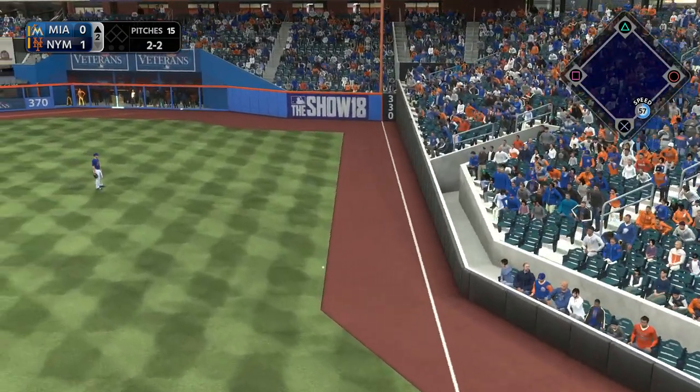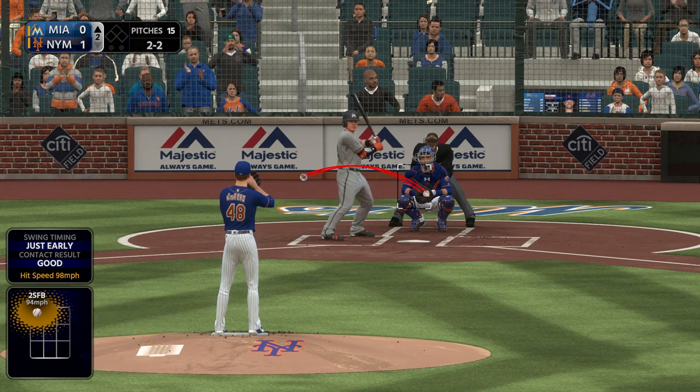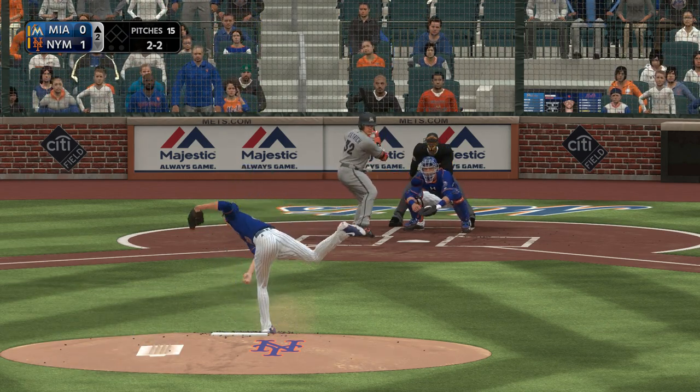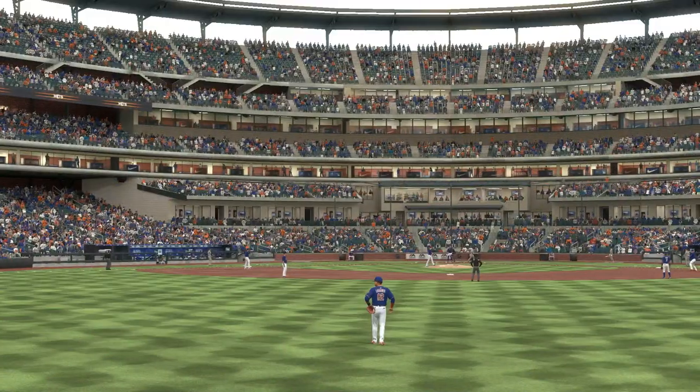Oh, that was close. Here's the pitch. Come on, two. Strike three called, one away.